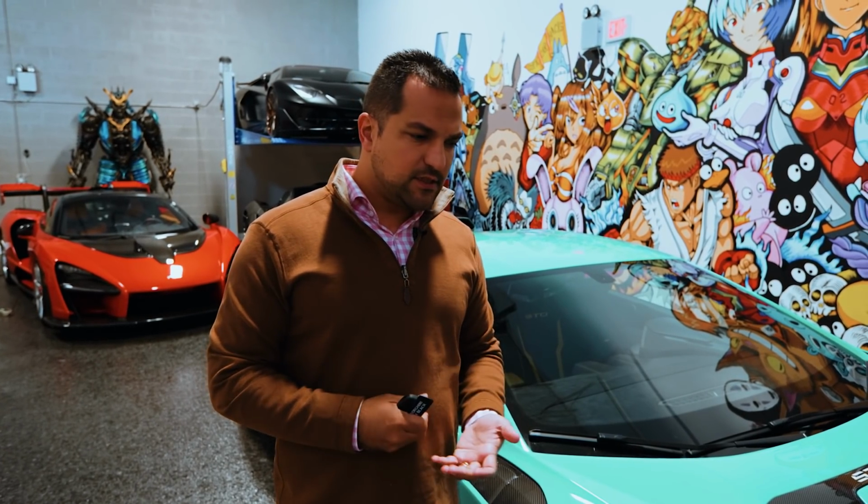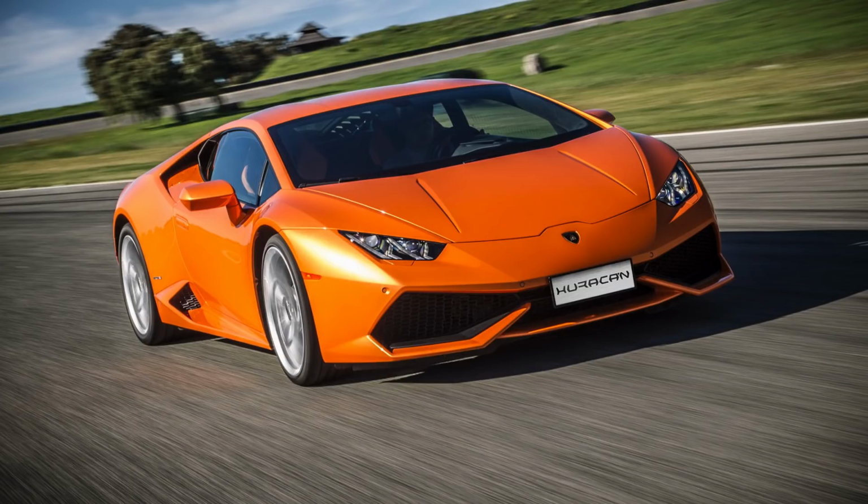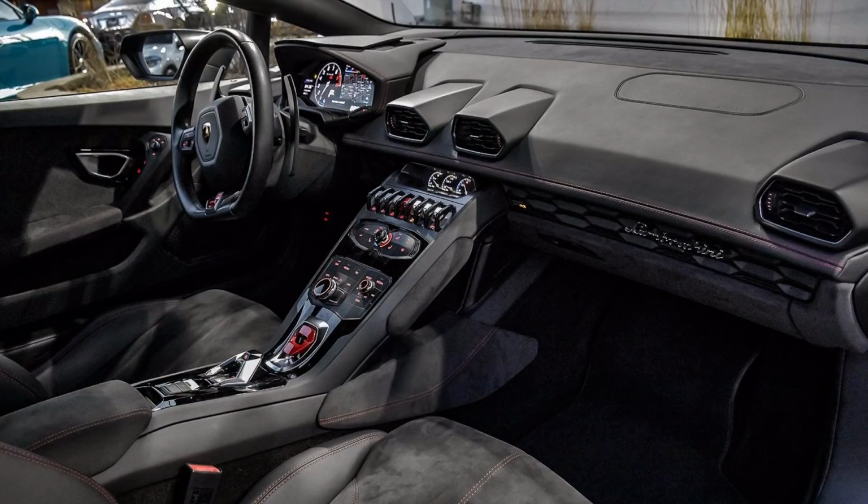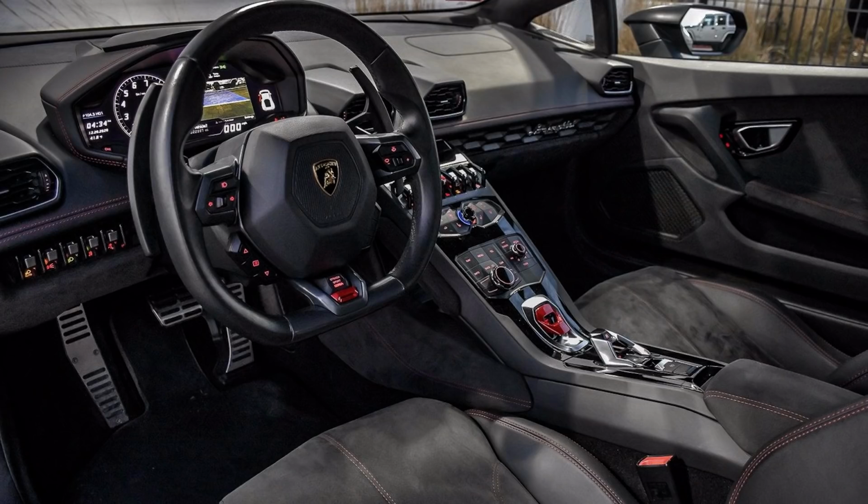Like the 16 Huracan I thought was one of the worst cars ever created by Lamborghini because of a couple of things. The engine, transmission were fantastic, everything else in the car was plastic, low quality, and it just basically drove very, very Porsche-ish. So I wasn't excited.